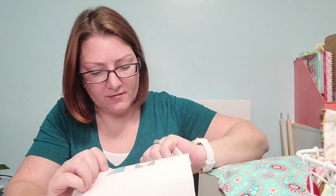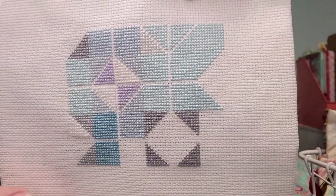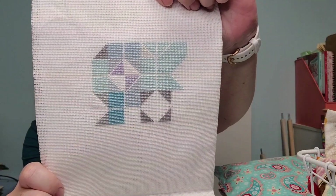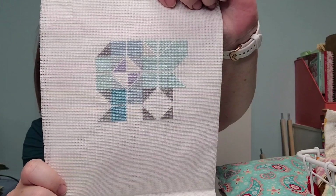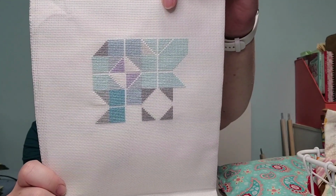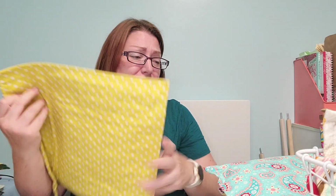And yes, there's space in between. And it's charted like that. So I can't use this for a full coverage piece. I can use it in Sane Stitchers, no problem. But I cannot use this for a full coverage piece. Because there's not enough of it filled in to be considered full coverage. Which is fine. So, again, one of those that I really need to get back to.